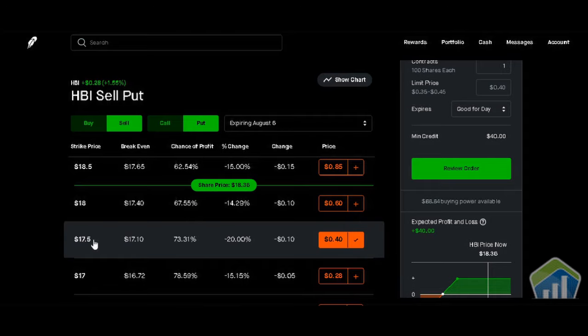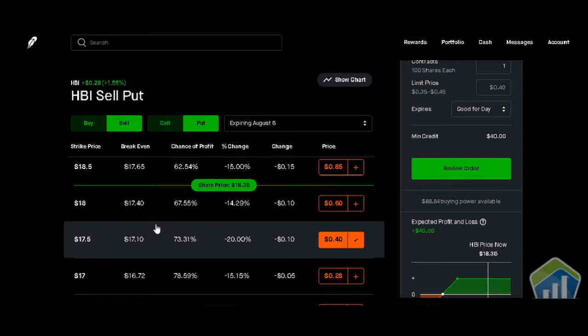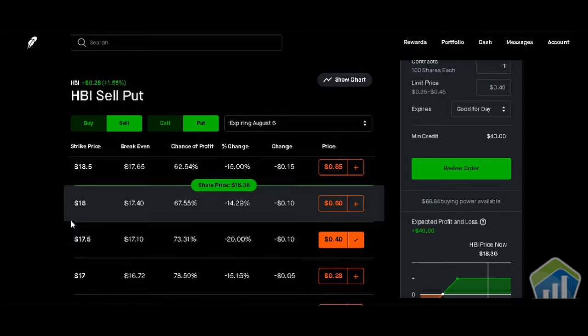So that's what happens if it goes down and actually touches the price. You're going to now own the shares, and then you would start doing covered call options to start making money from it. But if it doesn't drop down to the $17.50 or the $18 by August 6th, then once again, you would get your money back, your cash collateral that you put up, and you would just keep your premium.